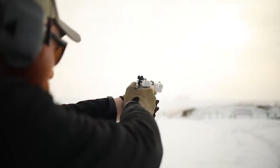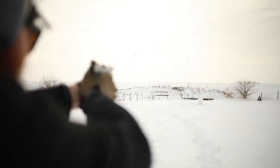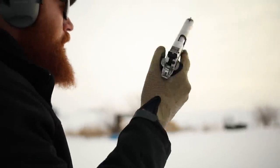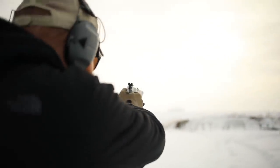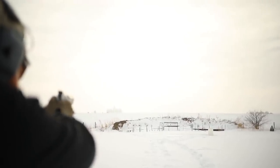Another thing you're going to have to consider is contrast. When I was deer hunting many years ago, I was using a Remington 870 with white target sights on it, and anything with white target sights in a blizzard is not going to work very well, because you want that contrast, especially in that stressful moment. You want to be able to focus on that front sight, and you want all the help you can get.